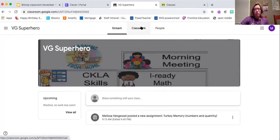The plan right now is for you just to put it back in the folder and send it back to me. So whatever your level of comfort is, you can take a picture of it and send it to me in Blooms. You can take a picture and attach it to the classwork here. You can simply put it in the folder and I'll get it Monday on the 30th. Whatever is easiest for you during this time.